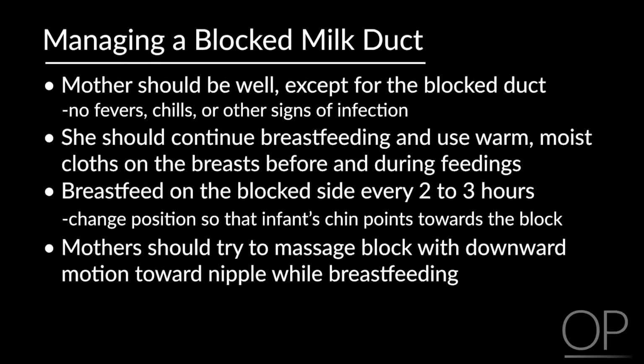Mothers should try to massage the block with downward motion toward the nipple while breastfeeding, and the block should improve within 24 to 48 hours.